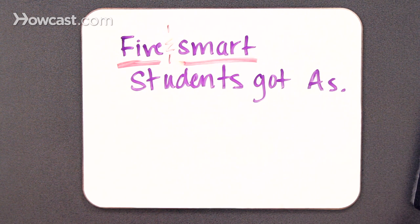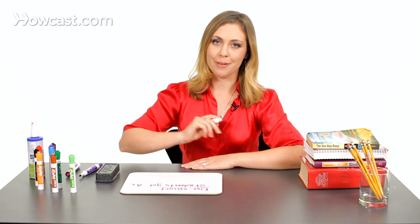Five and smart students got A's. It doesn't make sense, which is why you take out the comma. You don't need the comma in this instance. Usually when this happens, numbers are involved, so just keep that in mind. I hope this gives you some good information about how to separate a series of items in your sentence using the comma.